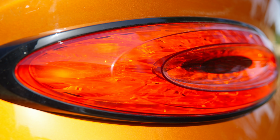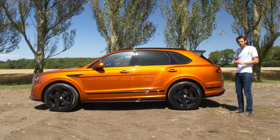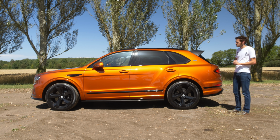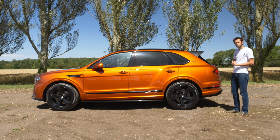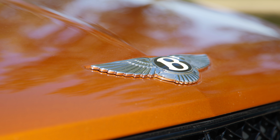Mechanically, as I say, not much has changed. 20mm wider on the rear axle and no W12 at launch anyway. So this is the petrol turbocharged V8. I think we better go for a drive. One thing before we go anywhere.